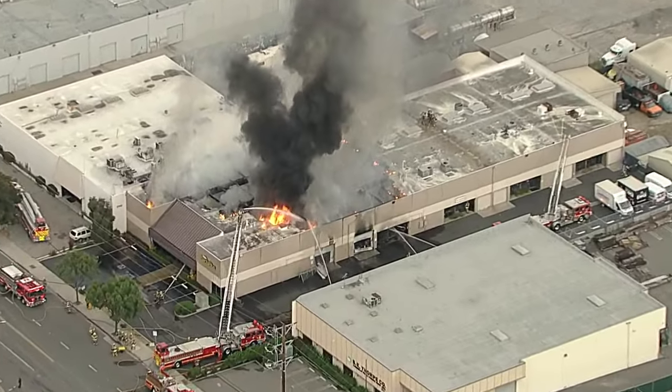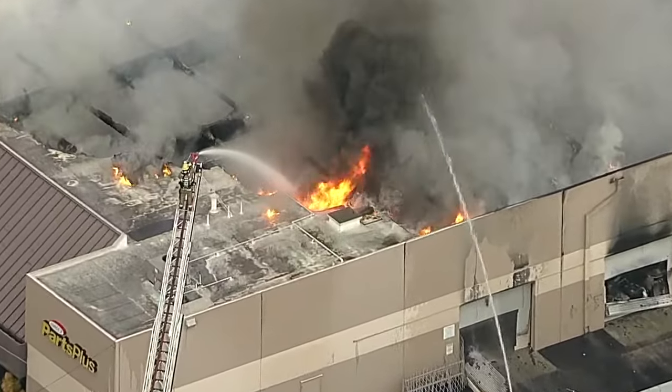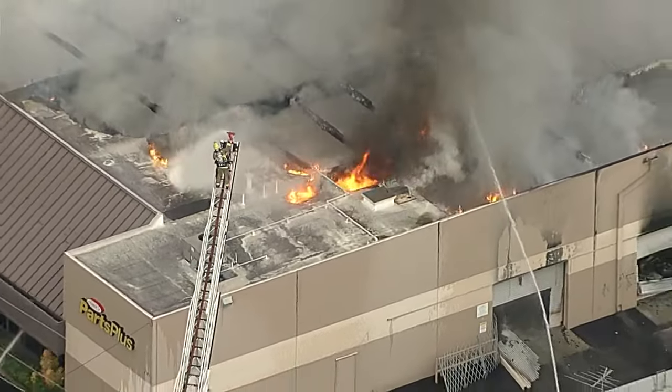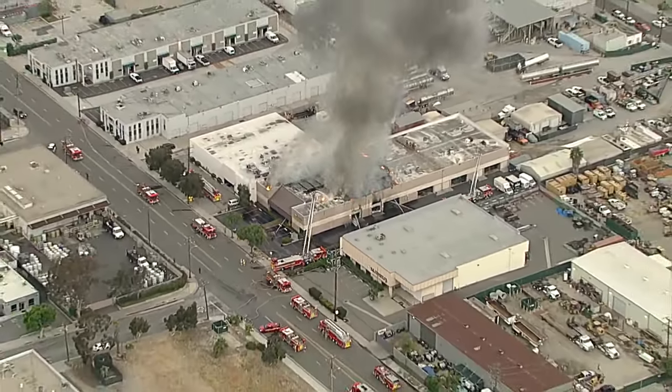But look at that. All of a sudden, it just flared up. We did get a report that there's some acetylene tanks possibly inside this structure, and for firefighters to take it easy. But they've really surrounded it pretty quickly. We've only had this fire working for about 45 minutes or so, and they really did a great job.